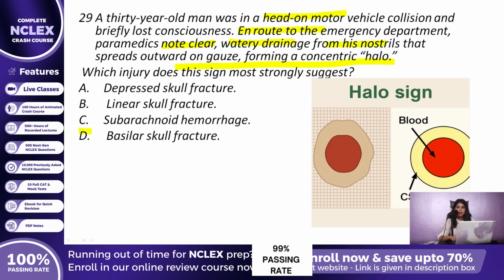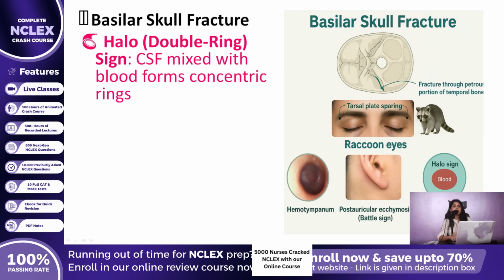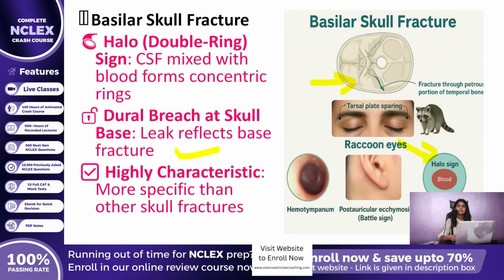Basilar skull fracture, because the halo or double ring sign indicates cerebrospinal fluid leaking alongside blood, reflecting a dural breach at the skull base. Although other fractures can cause leaks, a classic halo sign is most characteristic of a basilar fracture. Kicking off question 30.